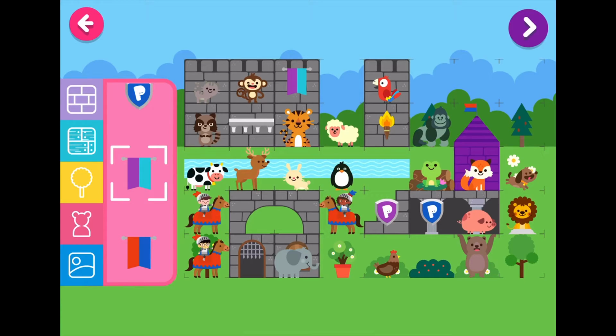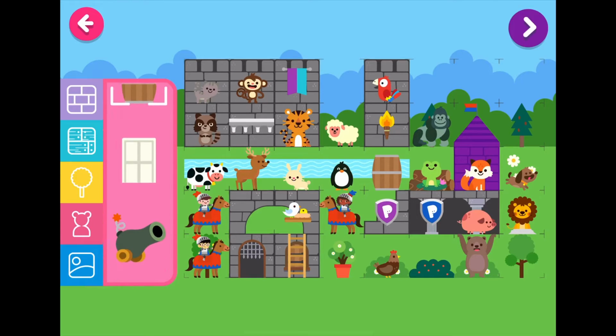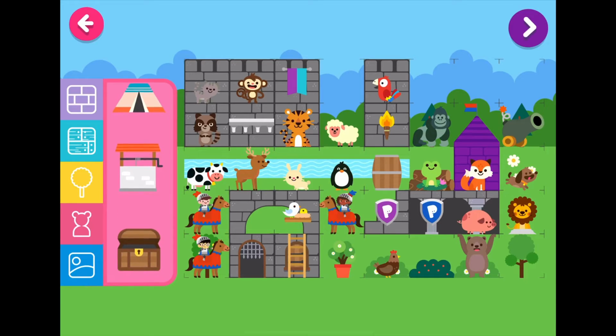Banners. There's a banner to put on the wall. That's amazing. Ooh, and a ladder. So you could use a ladder to get up to the window. And there's birds. You could get the ladder and climb up to the bird's nest. Wow. Oh, wow. A cannon. There's an Indian teepee. There's a well. Do you know what's in a well? There's water in a well.